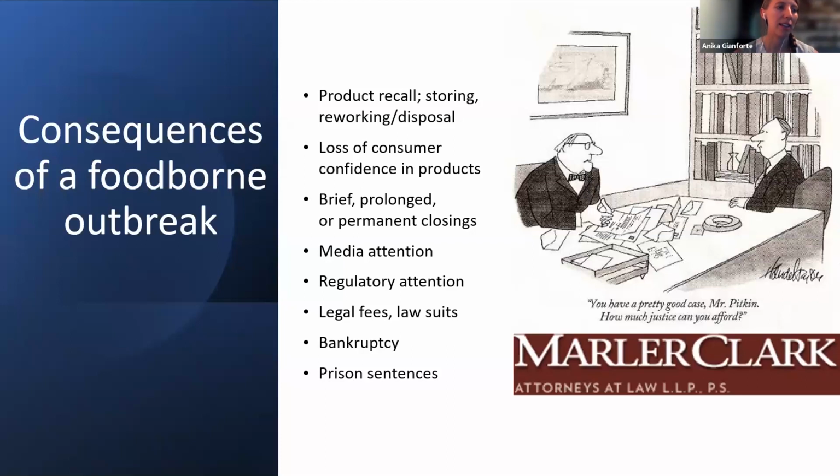And then again, all this to say that there are some serious consequences to foodborne outbreaks. Unfortunately, we've seen many businesses have to shut their doors as a result of a foodborne outbreak, which leads to the closure of a business. This Marler Clark picture right here, they're a law firm that specifically specialized in prosecuting food safety issues, and they've done a lot of big ones. Things to think about: product recalls, definitely a possibility, could lead to a loss of consumer confidence, definitely regulatory attention, perhaps media attention. It's expensive and again, can lead to your doors closing. So this is why we bring all this stuff up.